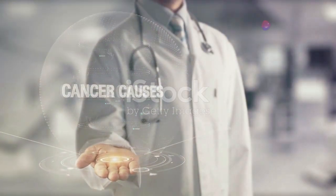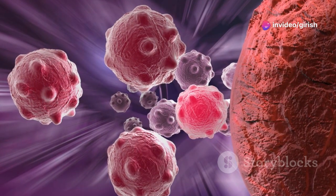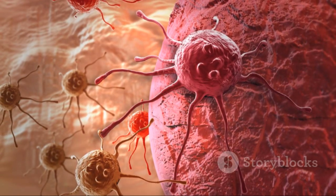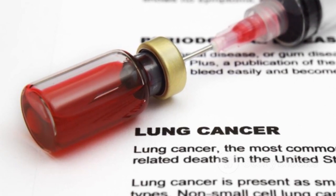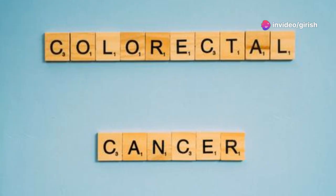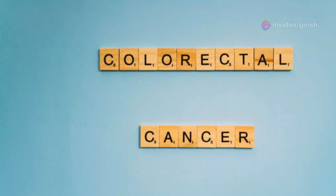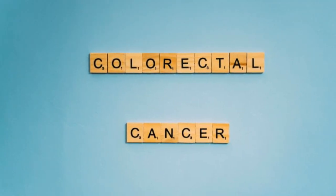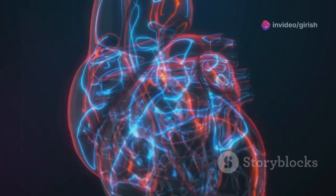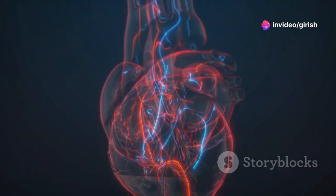Chapter 8. Cancer. Cancer is a group of diseases characterized by the uncontrolled growth of abnormal cells. It is a leading cause of death among older adults, with the risk increasing with age. Common types of cancer in the elderly include breast, prostate, lung, and colorectal cancer. The causes of cancer are multifactorial, including genetic mutations, lifestyle factors, and environmental exposures.